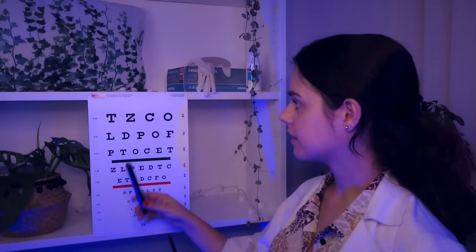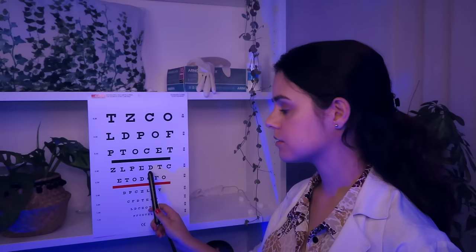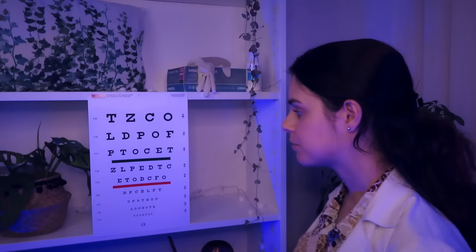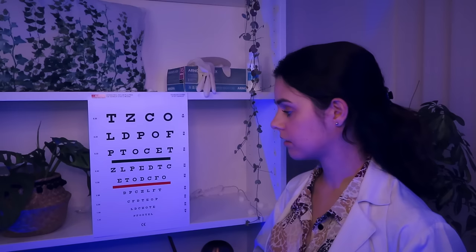We'll do the same exam but with both eyes, okay? So can you see this one right here in the middle? Good. This one? And now the second one. Good. This one. Good. This one. And this one. Good. And now with both eyes, can you tell me this one? Might be a bit harder. If it is, that's okay. This one.